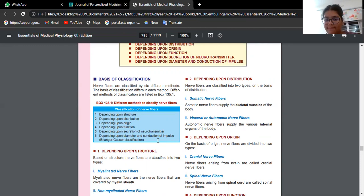KNR, Kaloji Rao. Yes, ma'am. We have this Kaloji Narayana Rao University. You are from Mamta Medical College, right? Yes, ma'am. Telangana state is full, it is affiliated to KNR UHS only.